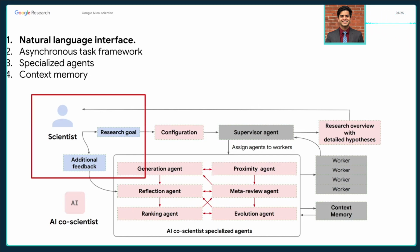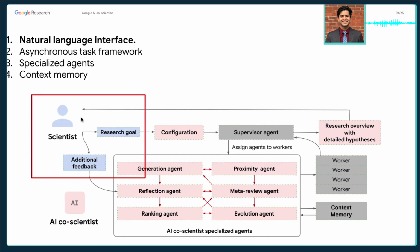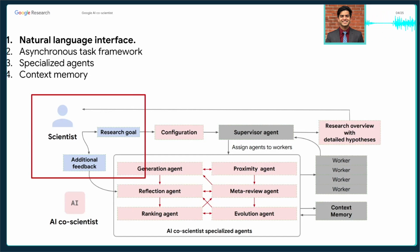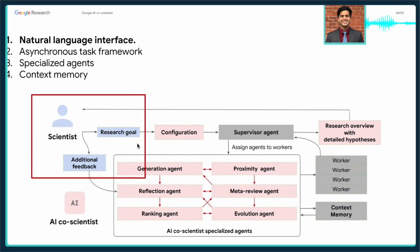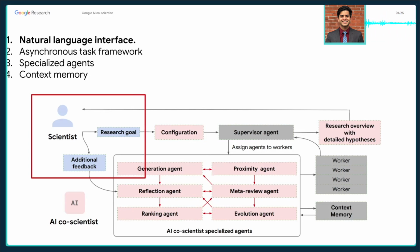As I mentioned, the scientists will input a research goal, and that's one thing they can do, and that sets off this whole process. That research goal will be turned into a research configuration. Your research goal could be input in free text. It could be really simple. You could provide some of your constraints as well, but essentially that will be turned into a structured format. We're going to list what the research goal is, and that can be reformatted by the AI co-scientist itself to maybe make it more clear and more actionable.